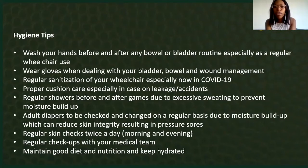All right. Regular showers before and after game. So you guys, again, you're sweating a lot. Heat and moisture. Remember, if you don't remember anything, heat and moisture destroy your skin faster than anything. So please, before and after game, due to the excessive sweating and the moisture buildup, make sure that you take a shower, that you preserve your skin integrity, and then you dry up and put on your lotions.